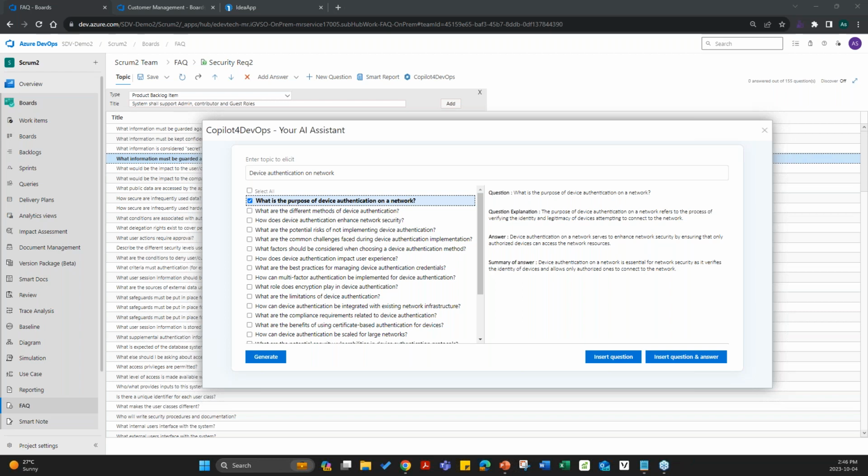And then the next question I have here is, what are the costs approximately? So Copilot for DevOps is currently available in our Enterprise and our Enterprise Plus editions.